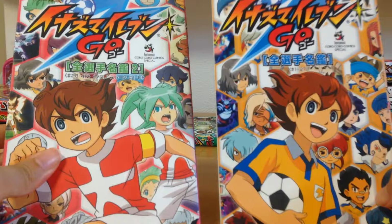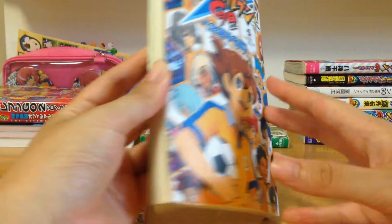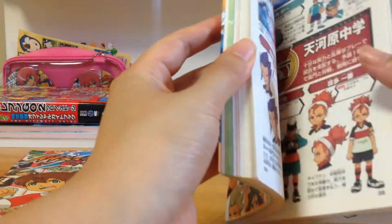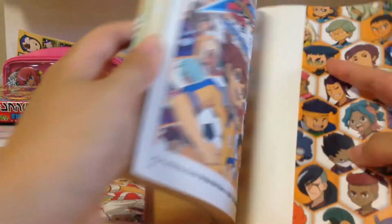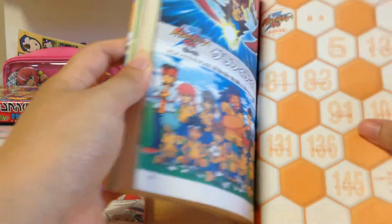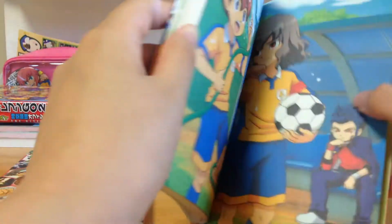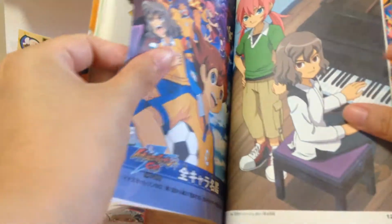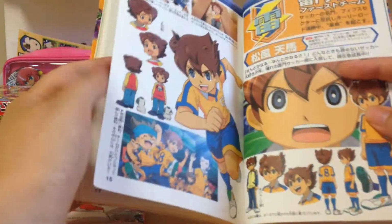The next books are the All-Player Directory, and it's basically just a very detailed guide on the Inazuma GO anime. So I'll go through the layout of the books. It starts off with a couple of different pictures that I think were like magazine covers or things like that. The book, once again, is great quality. The pages are great quality, and then it goes through a summary of all of the characters.